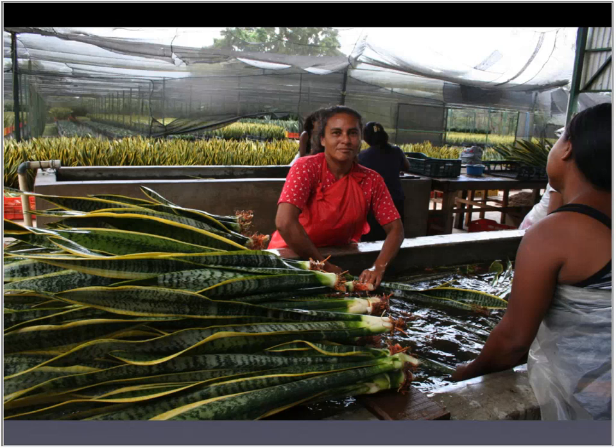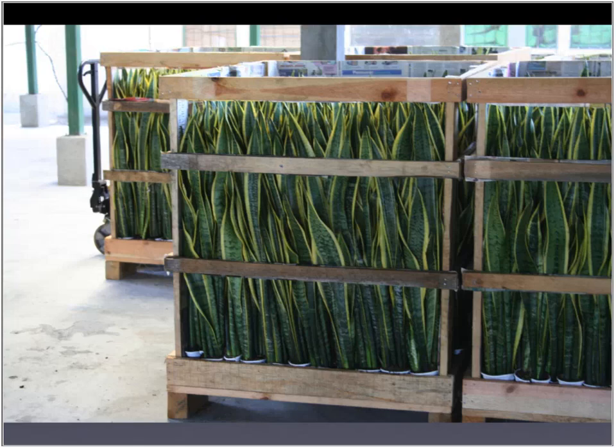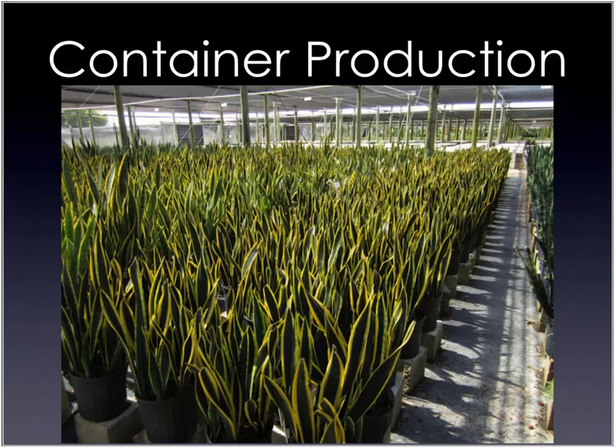You can advance the slide. And here it's just an example of how the plants are packaged up. And then they're going to be shipped out in that fashion. You can see newspaper lining the pallets. Go ahead and advance the slide.